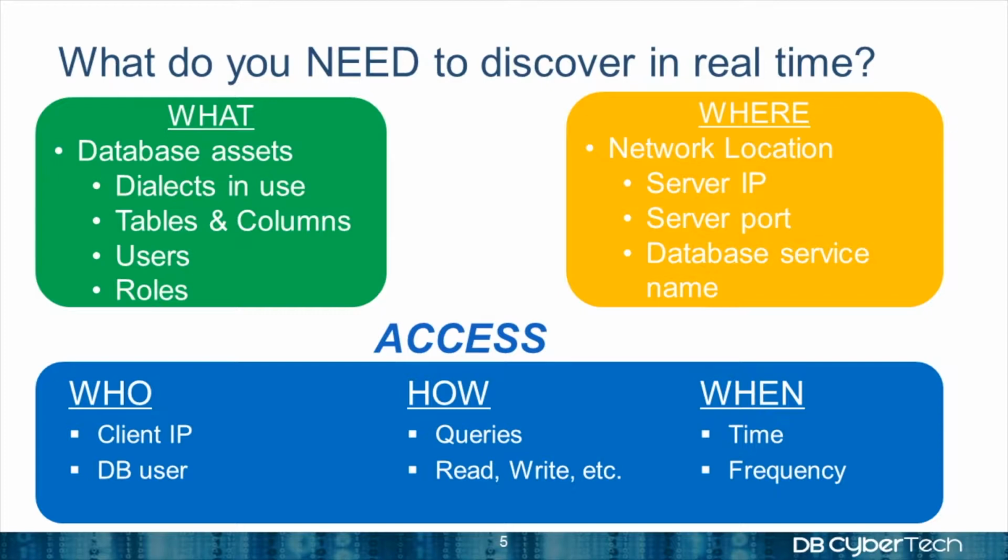Given expert knowledge of some specific corner of your database infrastructure, scanning tools can interrogate individual databases about their context, yielding a backward-looking snapshot in time. For continuous discovery that enables security and compliance, you need much more. You need to answer some classic questions. Who is accessing the data? How are they doing so? When did this occur? In other words, you need to understand the client-server conversations in real time.